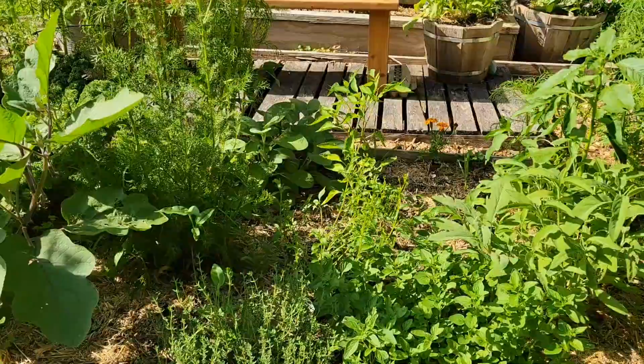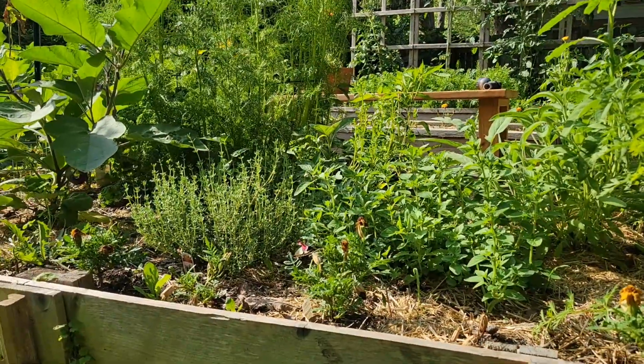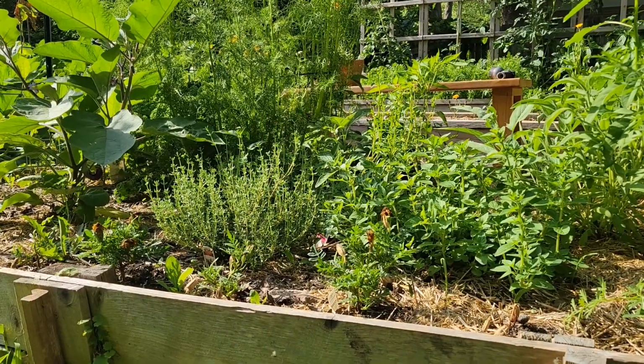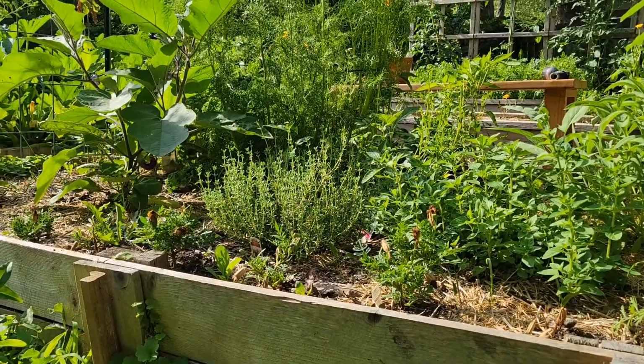And a couple of the things that are most enjoyable about this style of gardening, companion planting, is the way you can thread everything together, and it just covers the whole garden, so it's like a big green jungle.